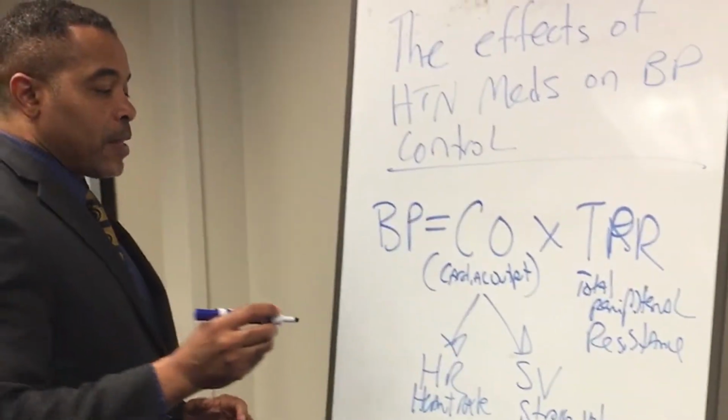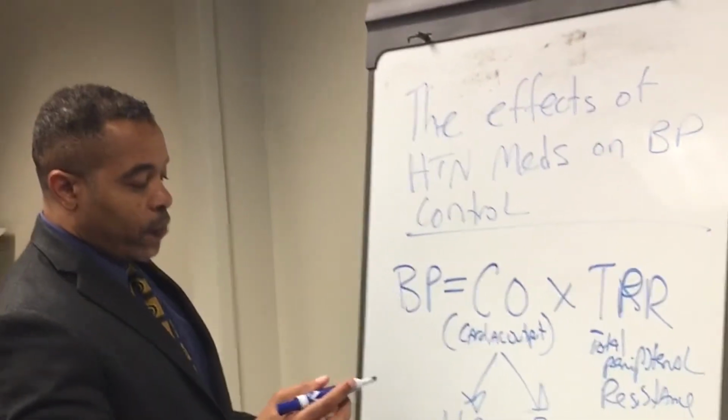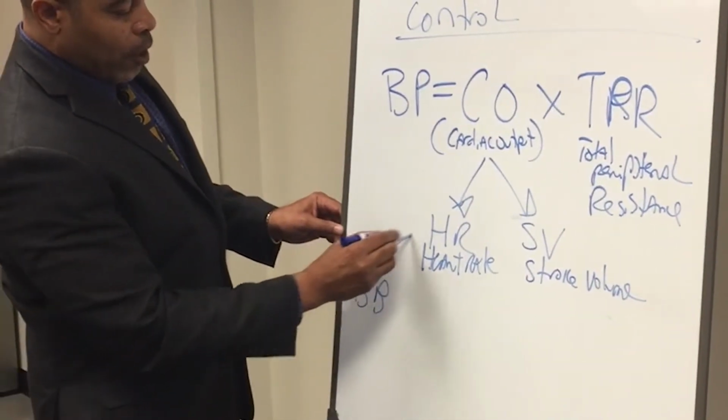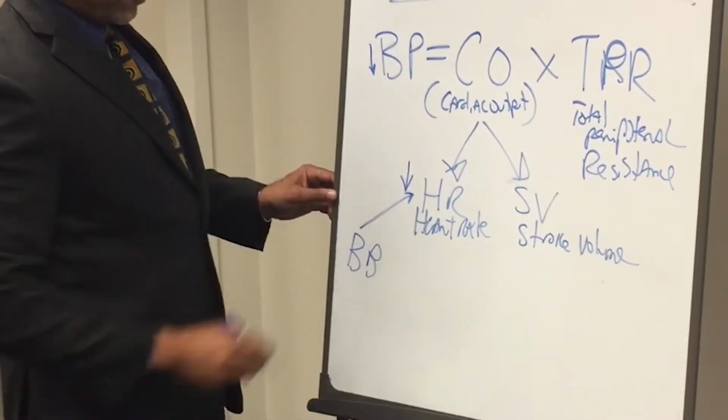So when looking at the different mechanisms of action, the different medications you can use, when you're looking at, for instance, the effect of beta blockers, that would affect heart rate by decreasing heart rate and therefore decreasing blood pressure control. I've been an educator or in family medicine for 20 years this year. I enjoy collaborating with my peers on issues that improve the quality of life of my patients.